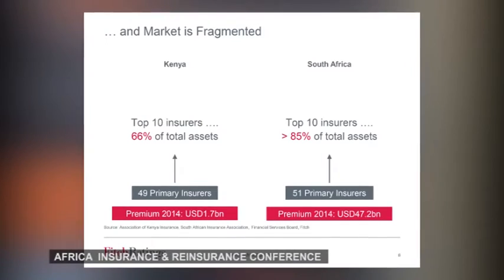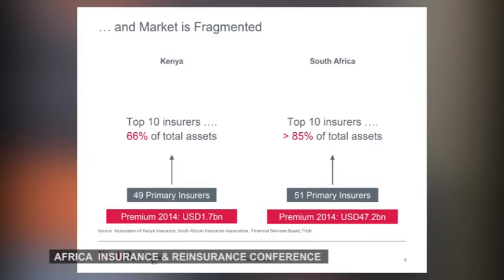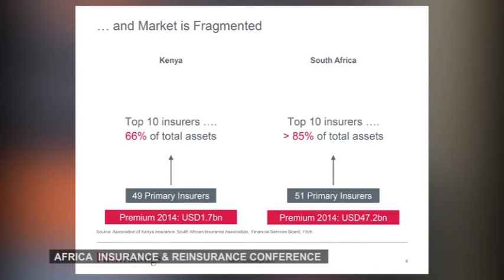But if you then look at the premiums shown at the bottom of the slide, the Kenyan insurance companies are chasing a much smaller insurance market. So those same 49 are chasing a market that's nearly 30 times smaller than South Africa. Let's make the point a slightly different way: the market is fragmented. The top 10 insurers, at least by assets, only cover 66% of total assets, whereas in South Africa the top 10 cover 85%. And in South Africa, on the life side, it's really only the top 5, which cover more or less 100%.